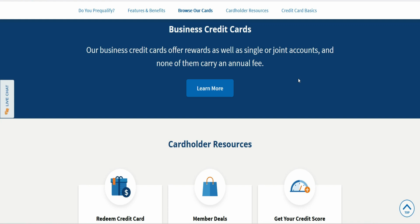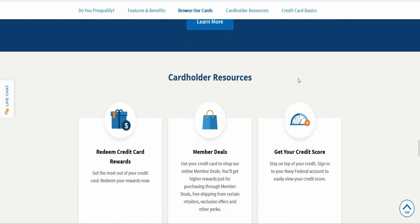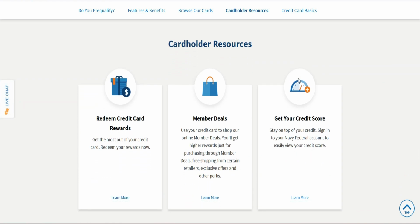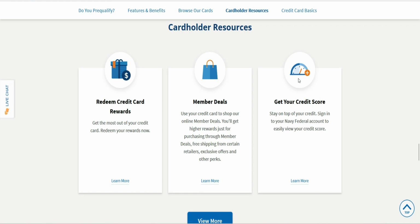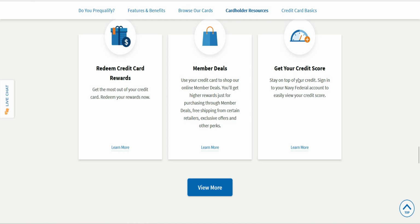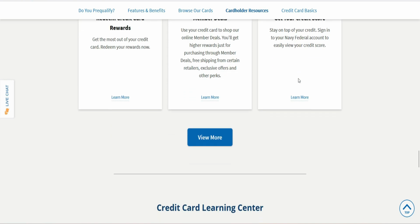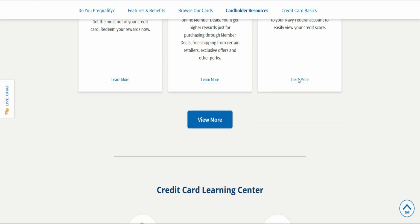Mobile app. The capabilities of NFCU's online banking are brought to mobile devices such as smartphones and tablets by the mobile app. Members can use the mobile app to check their account balances, make fund transfers, and make payments while they are on the go. In addition, the app sends alerts and messages to members, so they are always up to date on the status of their accounts.